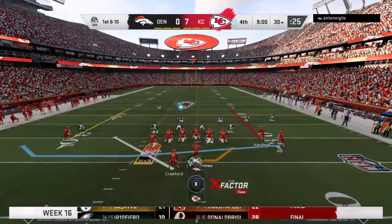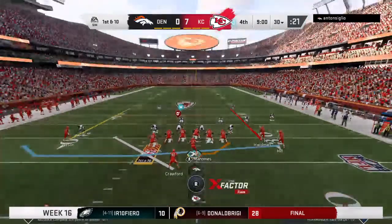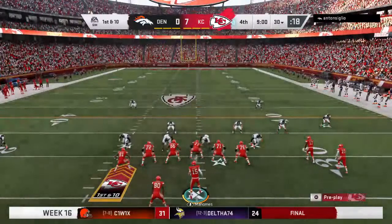Check 3, check 3. Rush in, rush in, rush in. Watch twist, watch twist. 36, 36.